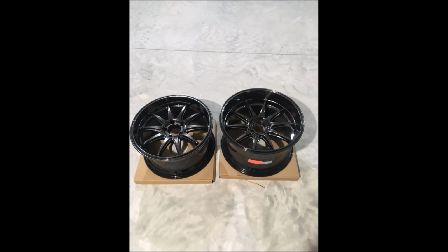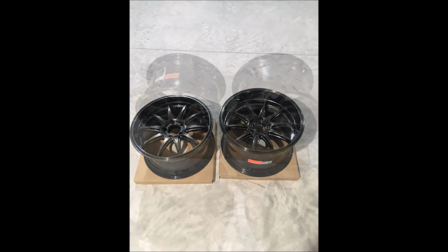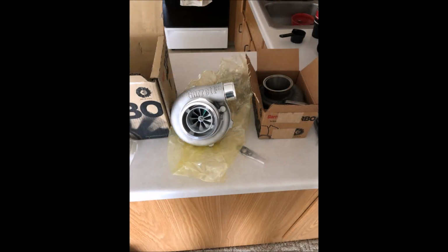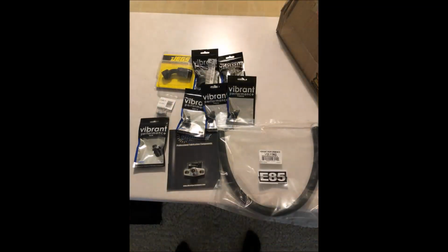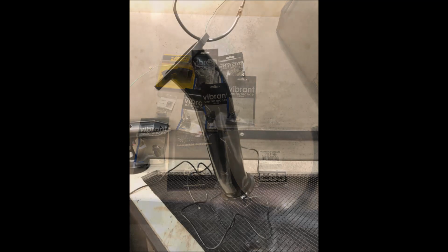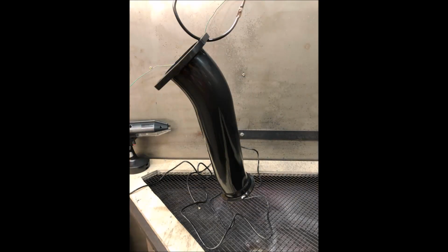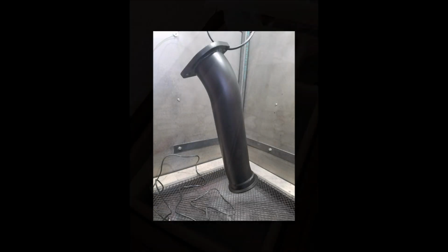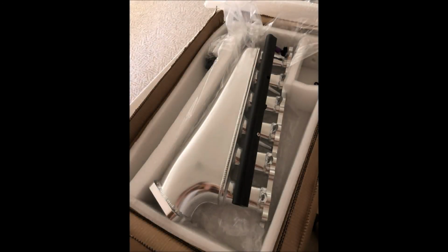Well, it turned out spring of 2018 was that time. I ended up picking up these wheels. Got the Garrett GTX3076R Gen 2 turbo, the CX Racing turbo kit for the RB25. I also picked up a new intake manifold.